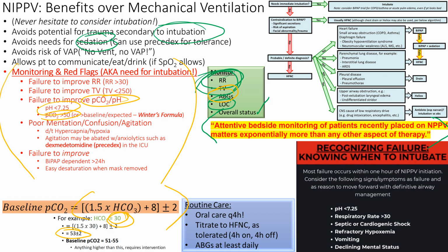What's 40 times 1.5? 40 times 1 is itself, times 0.5, which is 50% of itself. You're adding it to itself, right? 60 plus 8, so it's 68 plus or minus 2. So 66 to 70 is where that patient lives if their bicarb is 40, right? And why do we not know that? Because we don't want it lower because they're going to stop breathing.